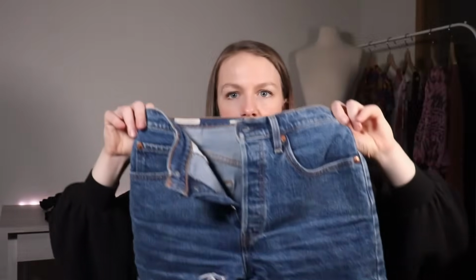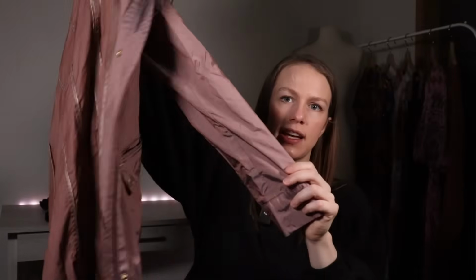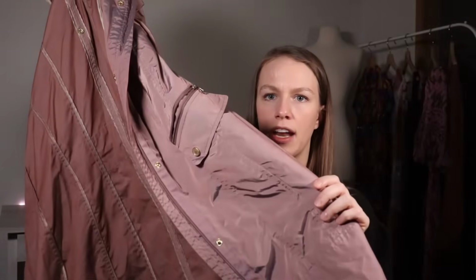It is a pair of Levi's ribcage shorts. Couldn't leave those behind. This, I think maybe I'll take it to buy-sell trade just to see if they want it. It's Kohan. I've definitely seen this at Crossroads before. It's this kind of iridescent pink raincoat, but then if they don't want it, I have a good feeling that will do really well on ThredUp.